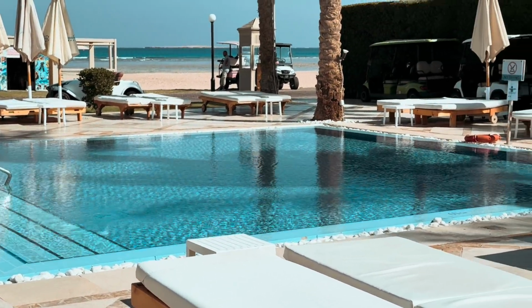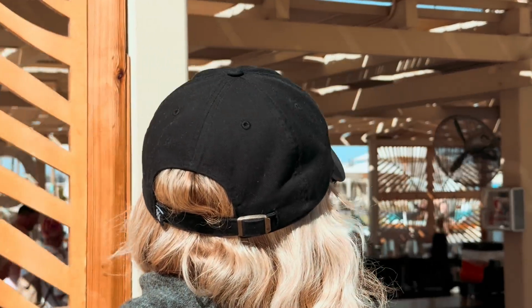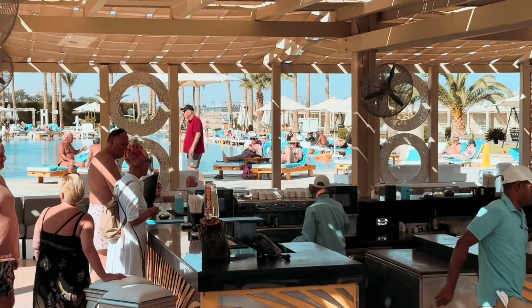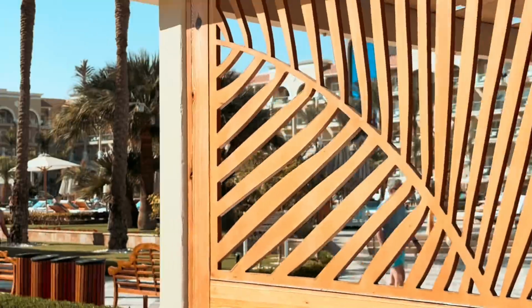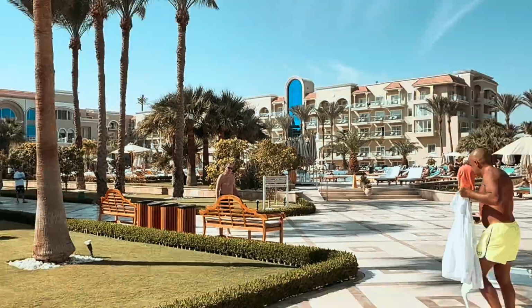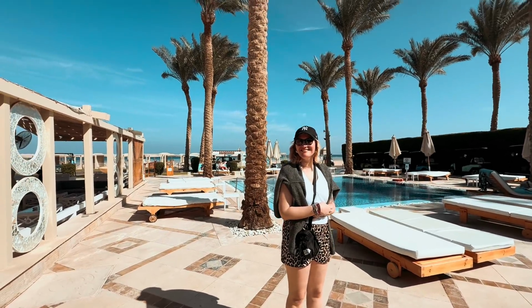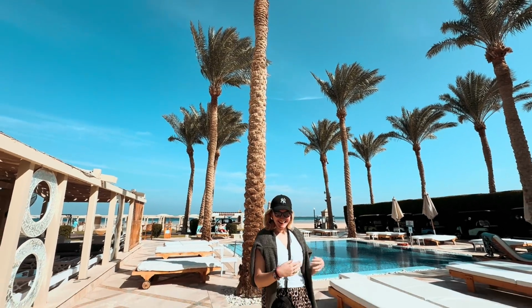There's little waiting pools. There's obviously a shaded bar. The Wi-Fi is not crazy good out here, but overall it is pretty nice looking. So let's just check out. Yeah, what do you think? Oh, I love it. It's so nice. It is.